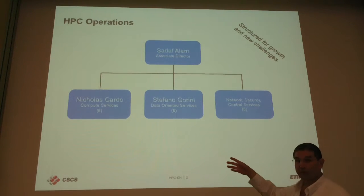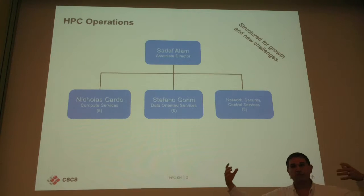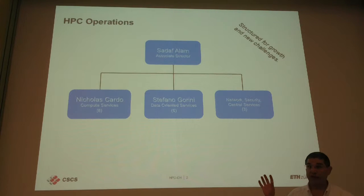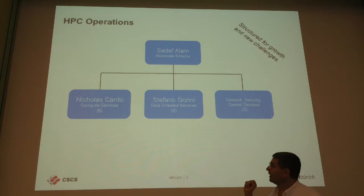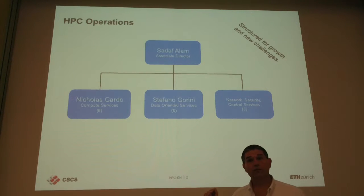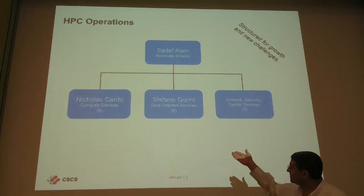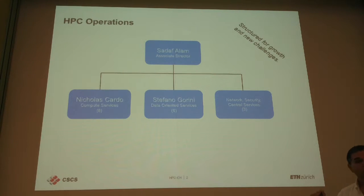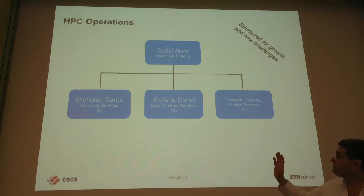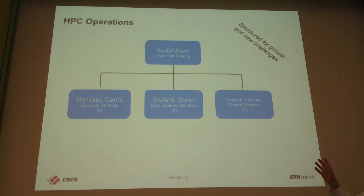The combination of the three of these puts the entire production services in one group. So now we have one integrated group managing all the resources. And for people power, I have 8 people working for me on the system side. Stefano has 6 on the storage, and then there's 3 working on the network security and central services. In this model, we are set up now, in the event we need to grow, we're capable of doing that. We're also capable of moving people around within here in order to meet the demands that come up.